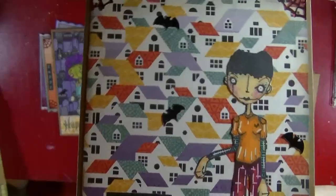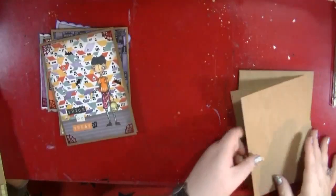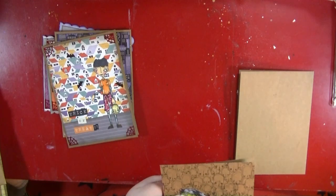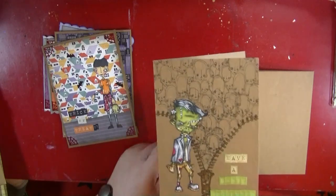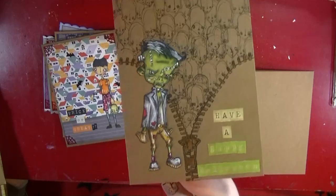This one says Trick or Treat, just carrying a little zombie head. And again, this is a Stamp Boutique stamp. I can't remember what this one is. If anyone does want to know the name of these digis, then do just let me know.